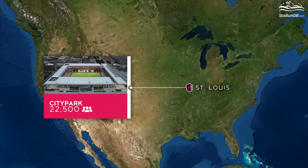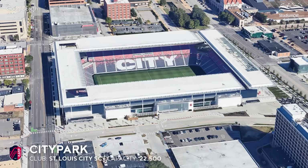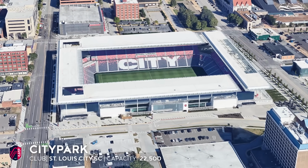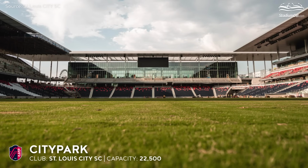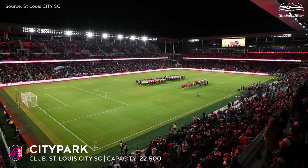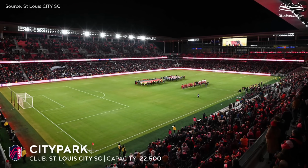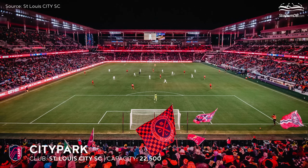CityPark, capacity 22,500, St. Louis City SC. After several unsuccessful attempts to create a soccer team in St. Louis that could participate in MLS, a new development initiative was created in the autumn of 2018. In designing the stadium, special care was taken to ensure that spectators were as close to the pitch events as possible.